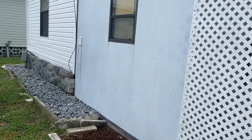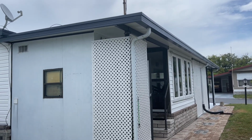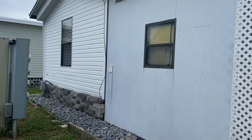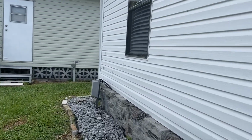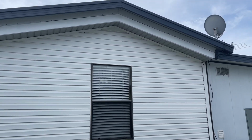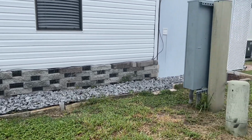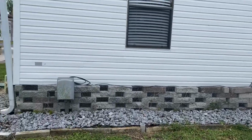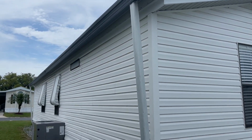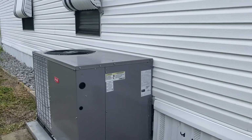We'll take a little spin around the back side of the home so you get an idea for the lot dimensions. You'll see the air conditioning unit here was replaced in 2021.